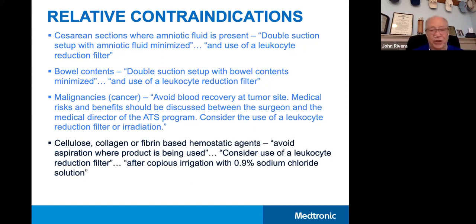Hemostatic agents, of which there are over 50 that you're currently using, their job is to stop bleeding and cause clots.